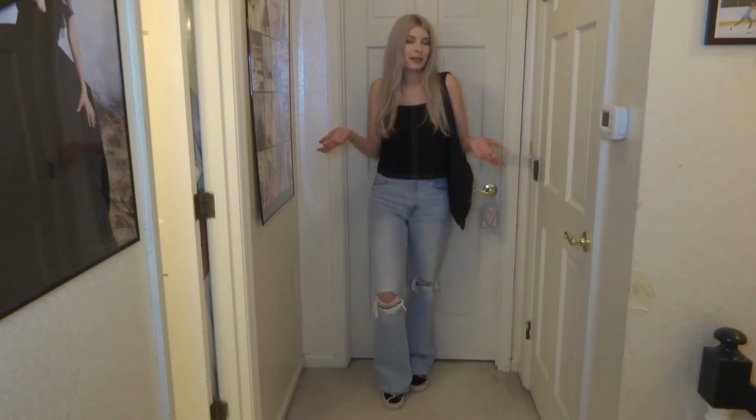And yeah, I'm pleasantly surprised by this. I love the 90s look. I've never worn it out in public, but I think this would be kind of a good start maybe. You don't have to have a top that necessarily looks like this.